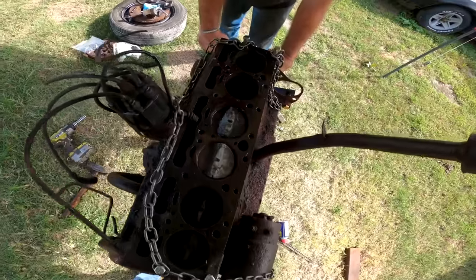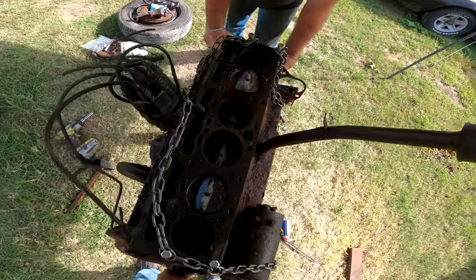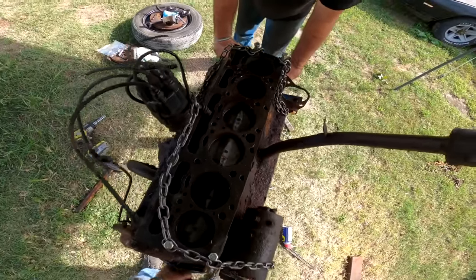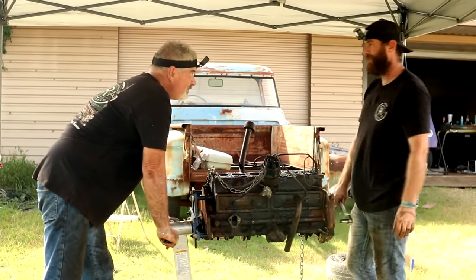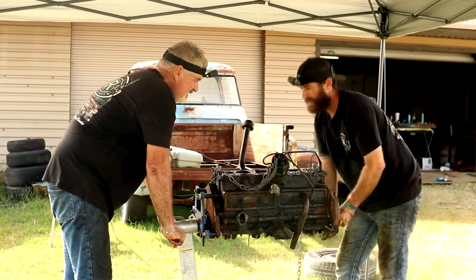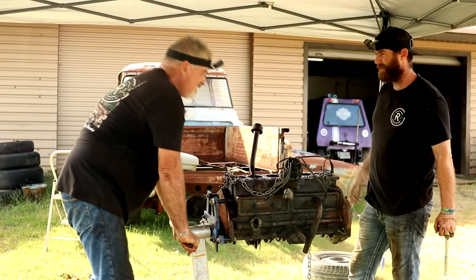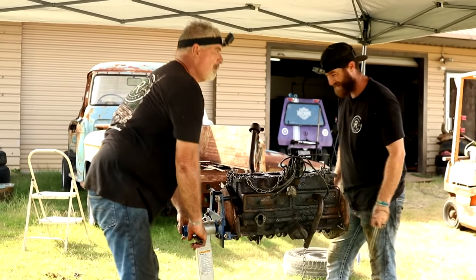There we go. It's still got a little bit of a stiff spot in it, but. Right. I think it probably ain't been turned over in 40, 50 years. We'll just run it with five cylinders, I guess. Right, yeah. We may have to. It's a cup holder.